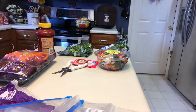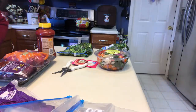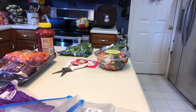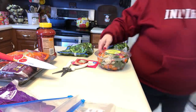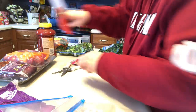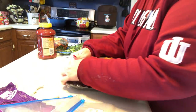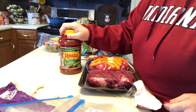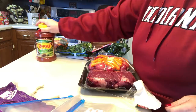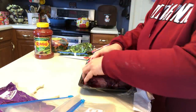And I'm going to get a knife. Let's see, I might use one of these knives. And you know what, I have that ragu left over. I didn't even use this because I was gonna use this for the Italian seasoning, but I don't need to. But I do have some pasta. I could make just pasta for them.